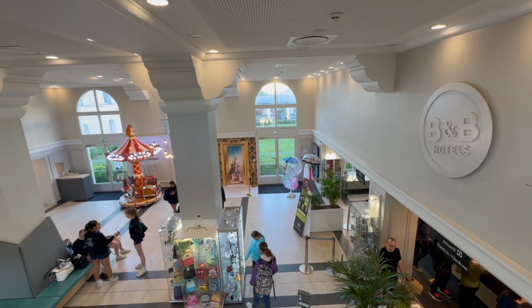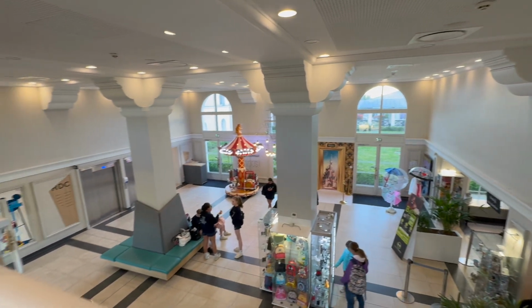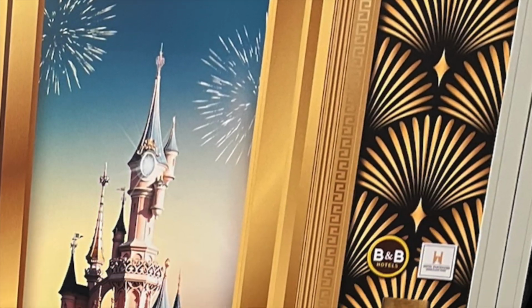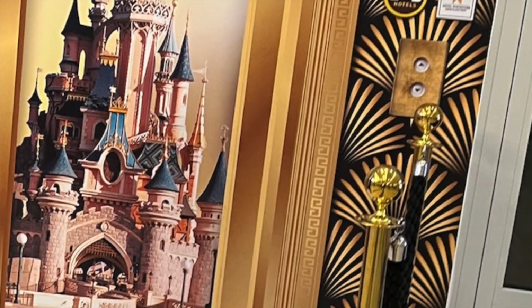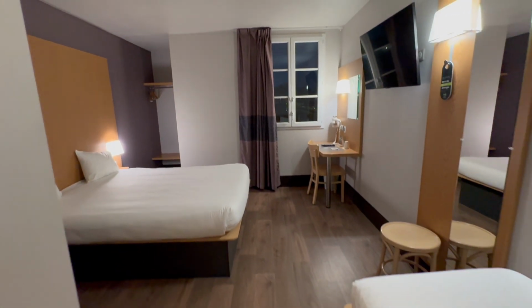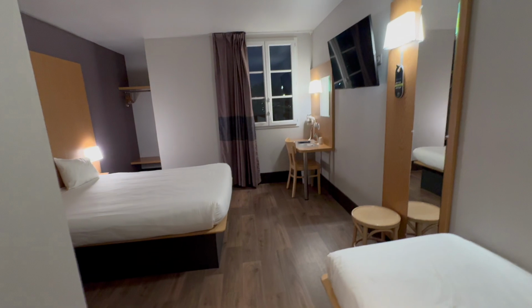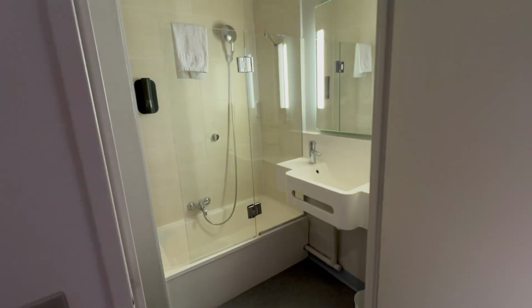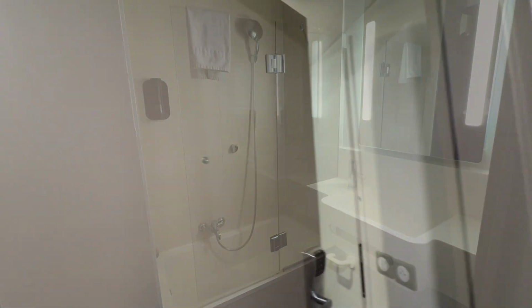The lobby is fairly small with a Disneyland Paris backdrop for photos and a cute mini carousel for kids, but not much else. While we often talk about theming in our hotel reviews, this budget-friendly option doesn't really have one. We arrived late in the evening, so check-in was quick and easy, but I can imagine the lobby could get quite crowded and overwhelming during peak times.